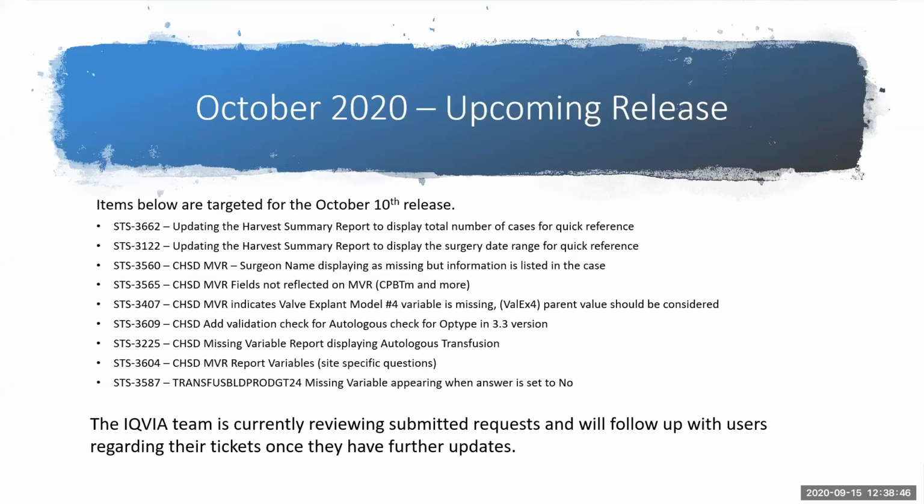But not all of these, as I mentioned, are widespread, and the first two are definitely improvements. They're not issues. Yeah, and I want to make a comment. Thank you for re-going through this screen.